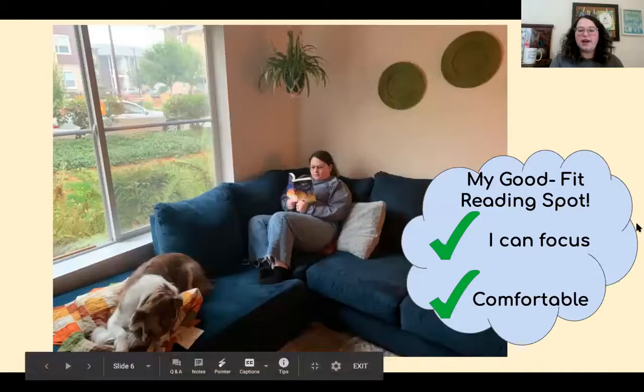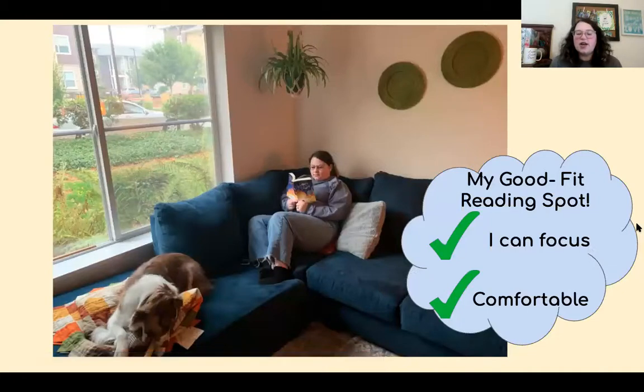So then I tried another spot. This spot is on my couch. And the first thing I asked myself was, can I focus here? And I found out that this was a really good spot for me focusing because I was able to sit there and I didn't have any distractions. And my dog is really used to me sitting on the couch.